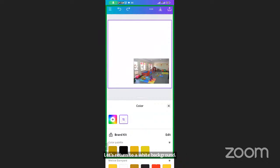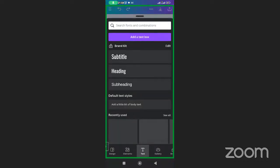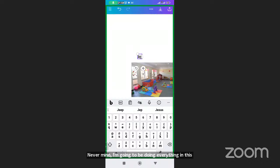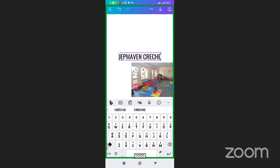Good. So let's see. What's the name of your crutch? Jep Maven, I think so. Jep Maven. Never mind, I'm going to be doing everything in a scatter way. It will all come together. Jep Maven. One word. MAVEN, yes. This is it. Yes. Good. Jep Maven Crutch. Good. So I'm going to bring this here, put it here.